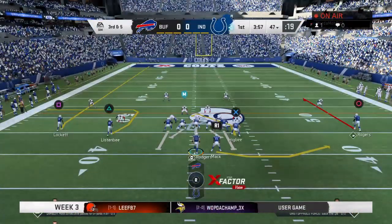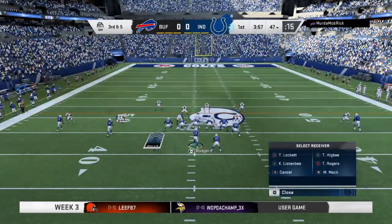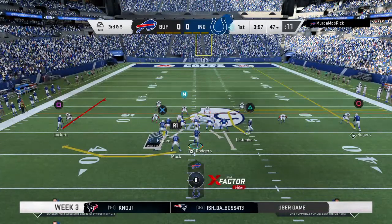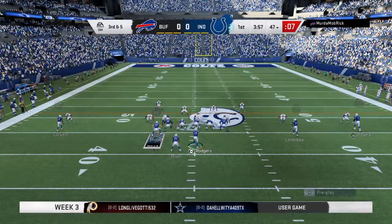They come up now 3rd and 5 following the incomplete pass. Single. Don't let 89 go deep. Whatever you do, don't let 89 go deep. Watch tight end. Tight end's right. Check.